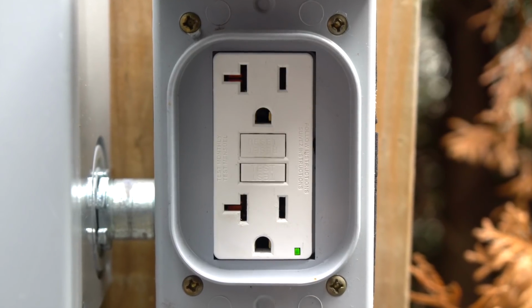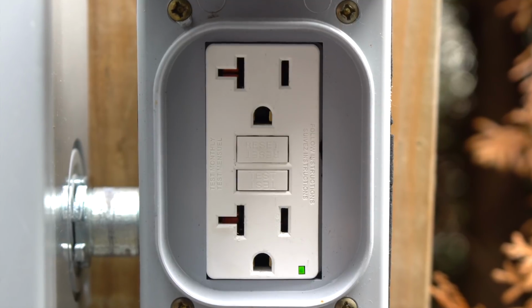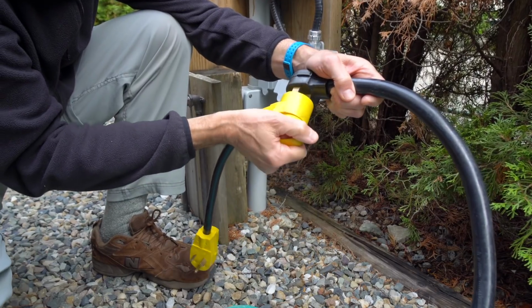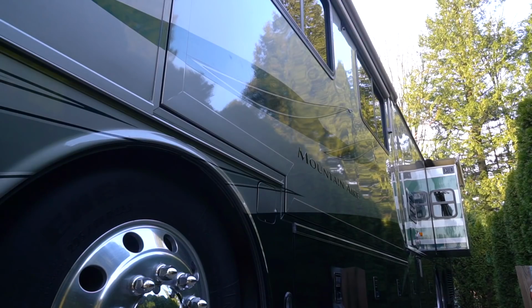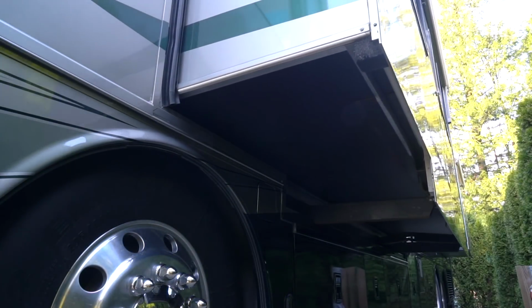A dedicated line from the 20 amp outlet on the pedestal directly to a new power outlet that we'll use exclusively for our main heater. We actually fed a heavy-duty extension cord out through our living room slide-out one year, and it was great. It allowed us to use that one dedicated line for the lion's share of our heating needs, leaving the full 30 amps coming in through our regular shore power cord available for everything else in the RV, including a second heater.